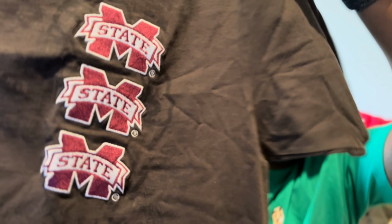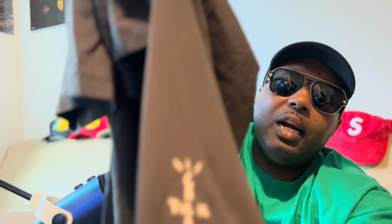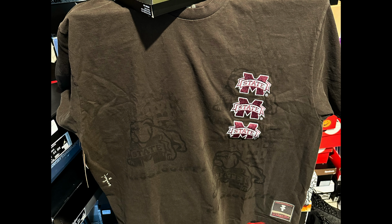Boom, right out the back, you see the Mississippi State shirt, and you got the Mississippi State logos right there on the shirt. Check that out. And then you got the Mitchell & Ness Cactus Jack logo on the bottom left of the shirt. And then of course on the right side of the shirt, you got another Cactus Jack logo. Make sure you can see that. Check that out. All right, and this Cactus Jack logo on all this is stitched, so I like how that feels. And yes, this is a 2X. Let me make sure there's nothing on the back of the shirt. Nope, brown shirt. So that's what my Travis Scott says.